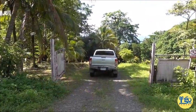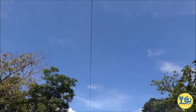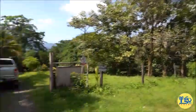Okay, so now I'm up at the top of my property, right at the road, and I want to show you what's directly over my head. As you can see, it's a wire that goes down. It's really the only grid type thing I have around here. So what is it? Well, I call it a tease. It seriously is a tease, because that is the fiber optic cable that goes to Changuinola, right at my property. So I've got fiber optic right there.